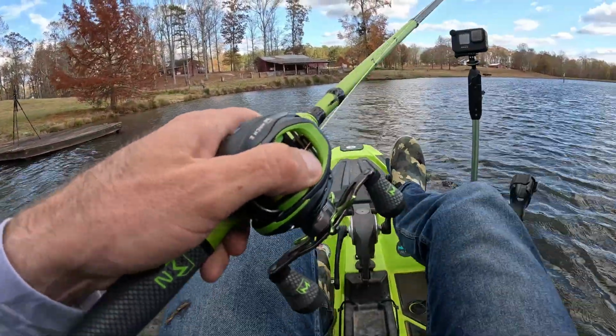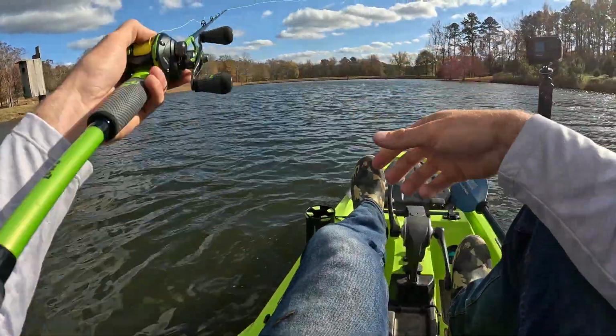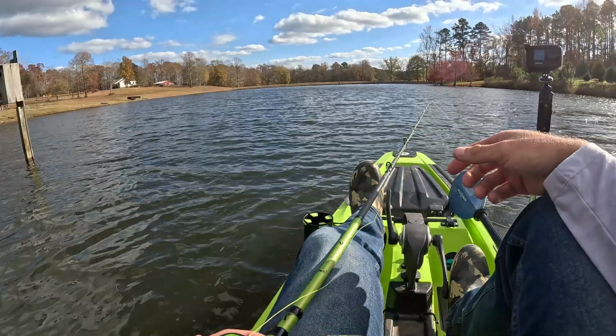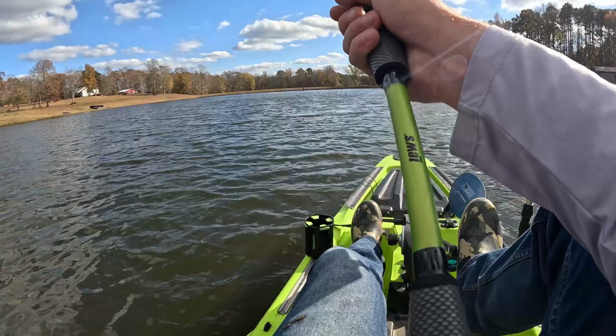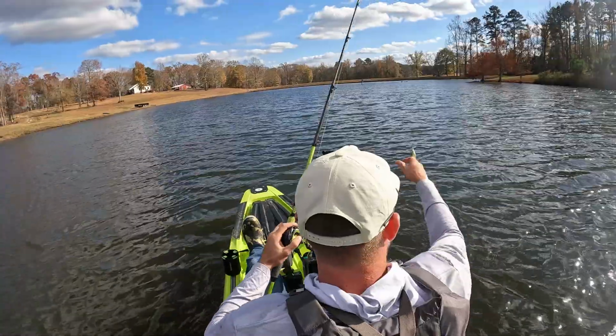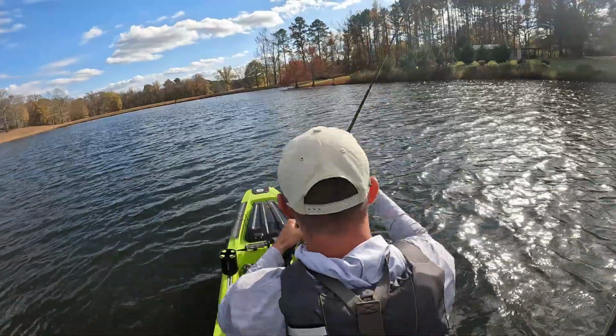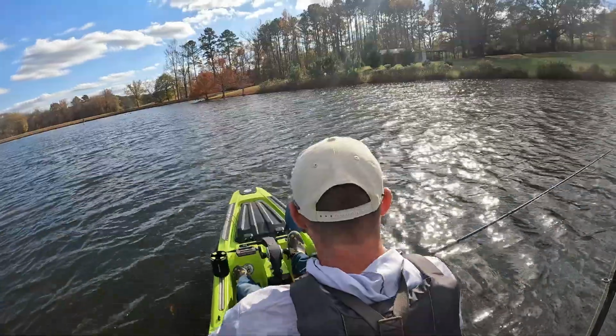Well, we got the old chatterbait on. I know there's old chatterbait out here, but I feel like the best bait to use for bass right now is probably going to be a worm. I'm throwing this old chatterbait out here. I'm going to start using the old worm. No hate to the chatterbait.